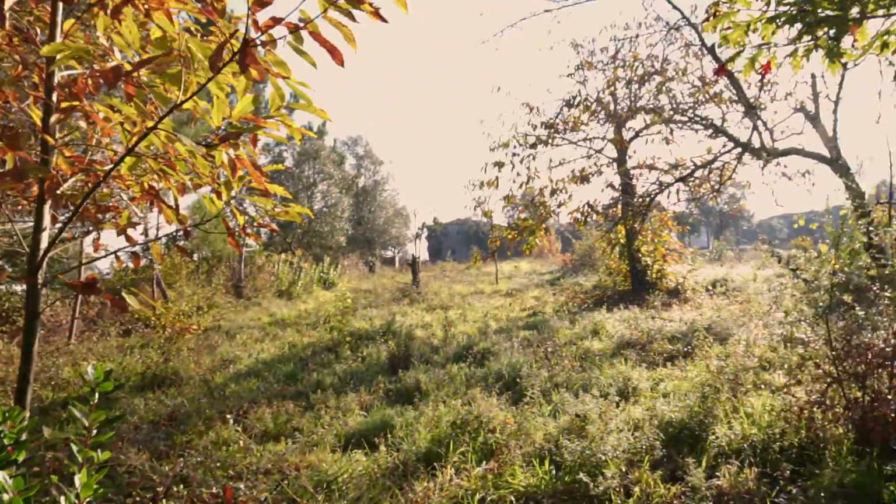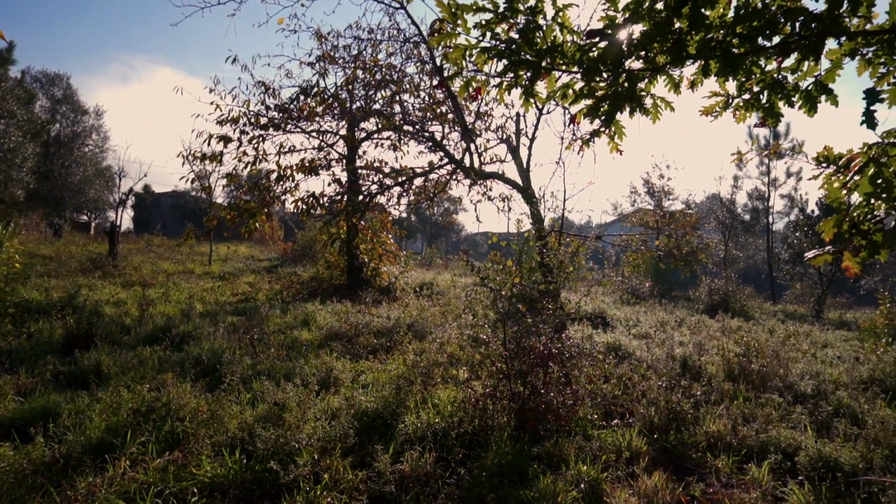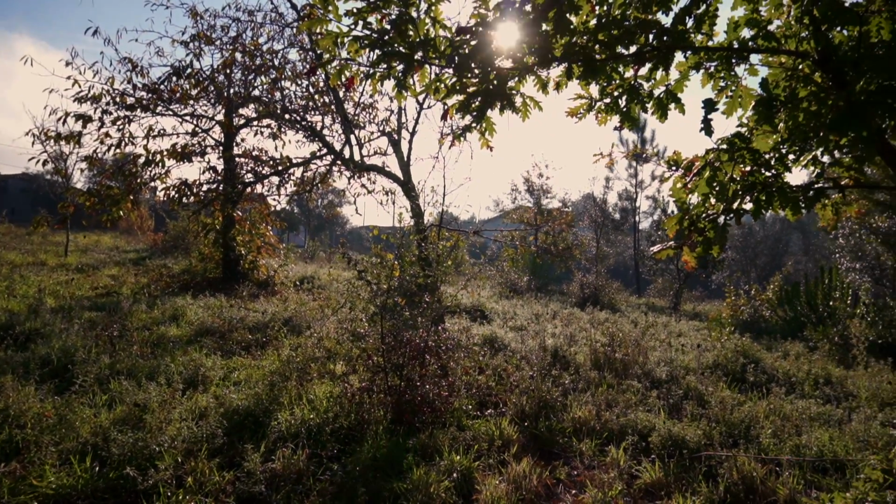This is my favorite part of the land. It's where all the trees are. They made a little enclosure here with lots of beautiful trees, and it's really, really nice. So I think in the future we're going to put a sitting area, maybe with some shade, and it's just really nice. You get a really nice view of the house. It's so beautiful, isn't it?